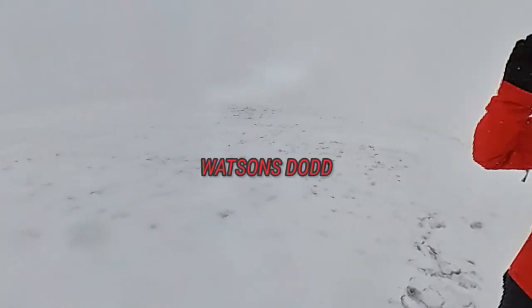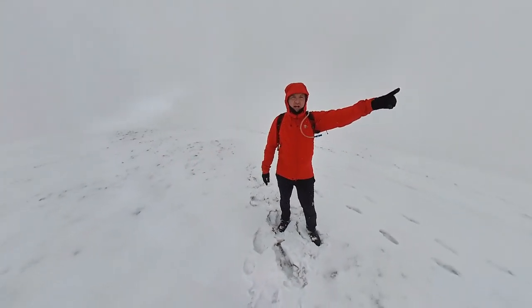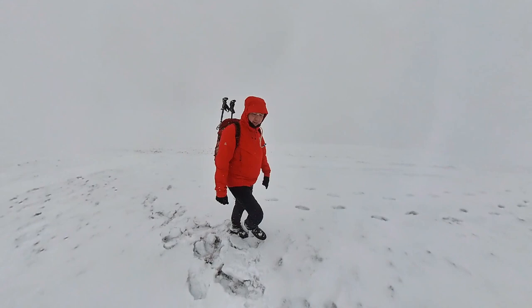Done Watson's Dodd. I couldn't even speak because of the wind, it was howling. And we're just off now to Stybarrow Dodd. So, yeah, if you want to follow, see you tomorrow.